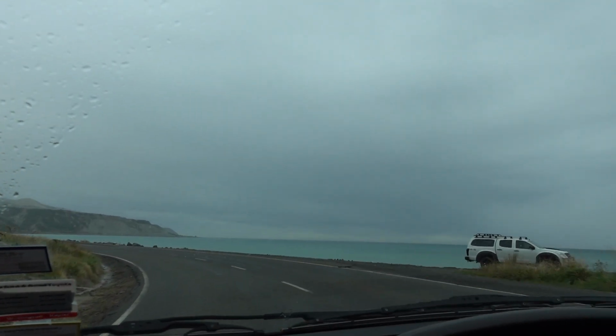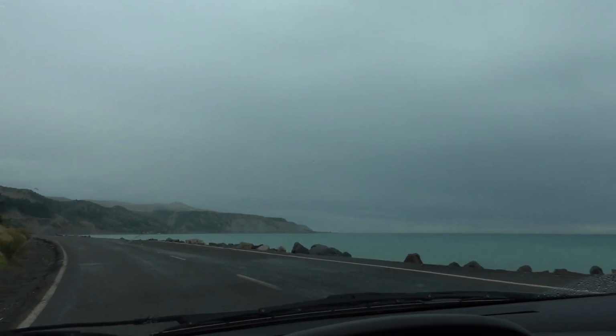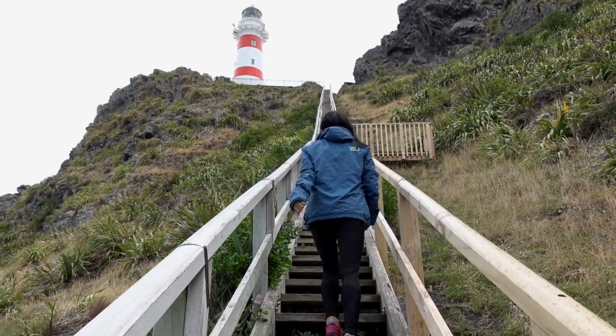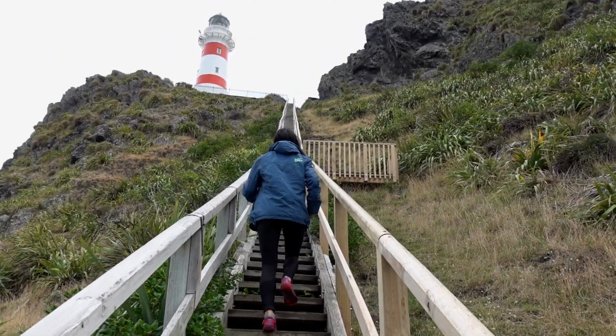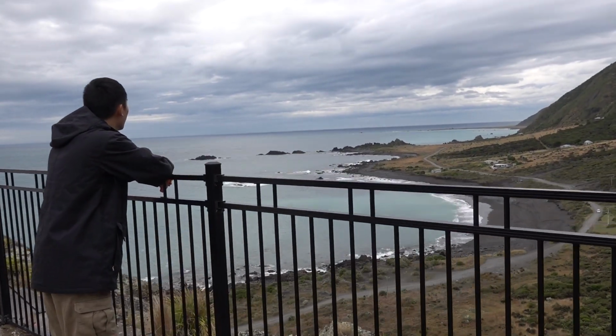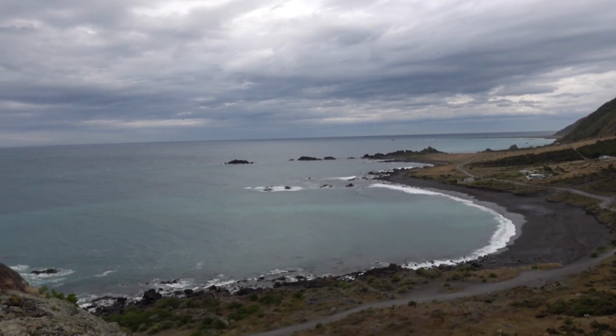We drove about an hour from our Airbnb, and the drive was really enjoyable because of the beautiful coastline. The first stop was Cape Palliser Lighthouse. The lighthouse is the southernmost part of the North Island. It takes 250 steps to the top, with expansive views of the Pacific Ocean, and it makes for great photos.